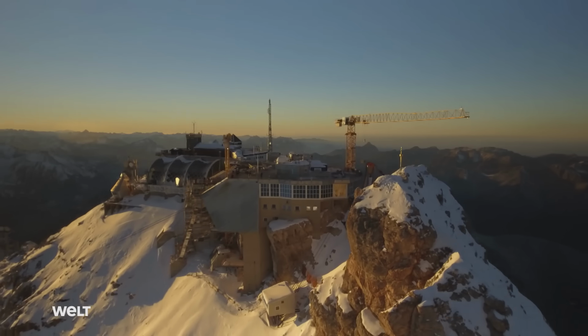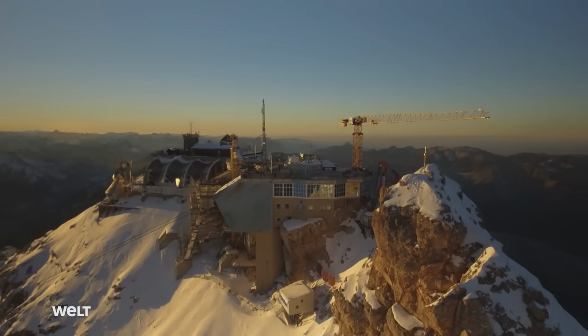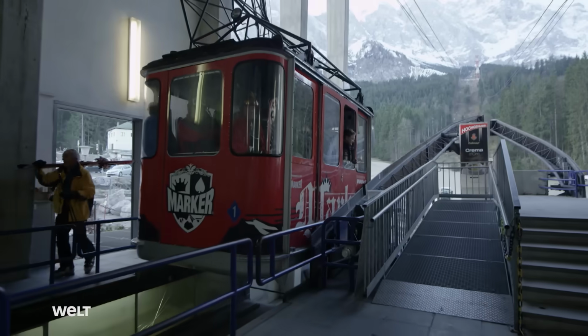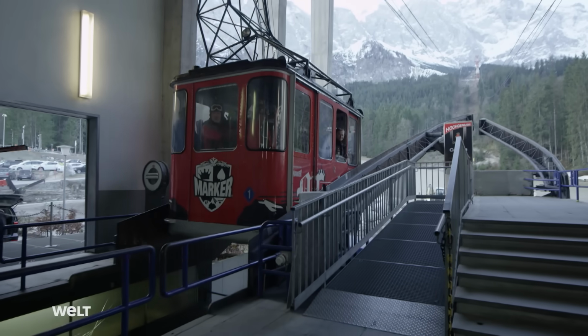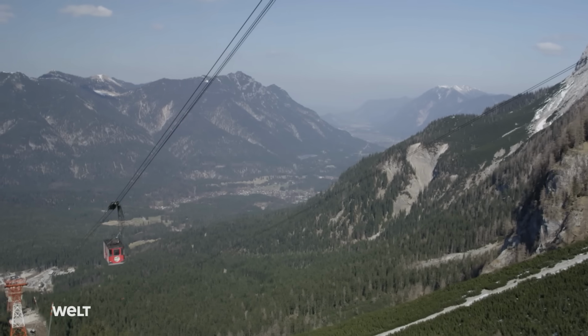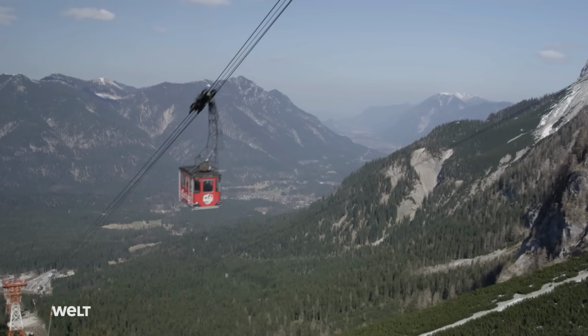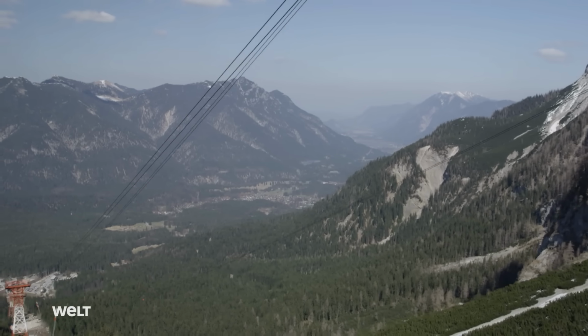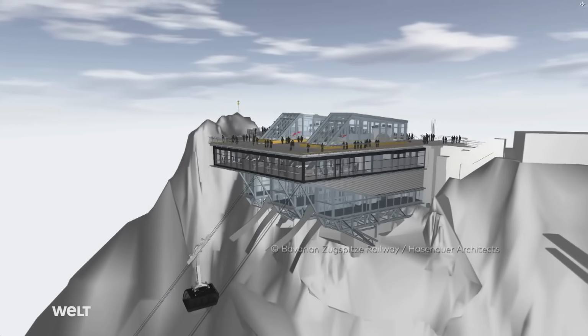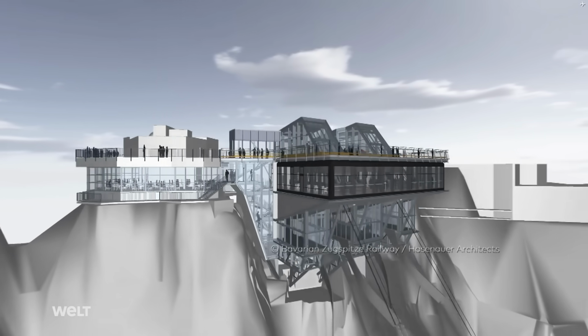The new mega cableway on Germany's highest peak will replace the venerable Ypres cable car. It can no longer handle the large number of visitors. So after more than 50 years in operation, it will go into retirement. The summit station will also feature an enormous new observation platform and a glass-walled building.